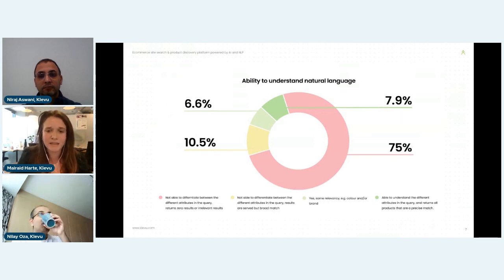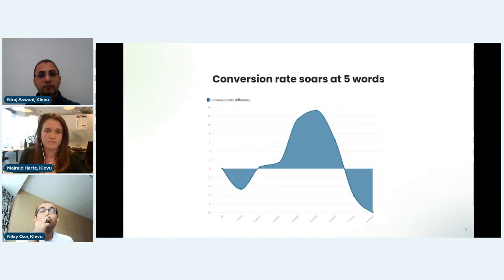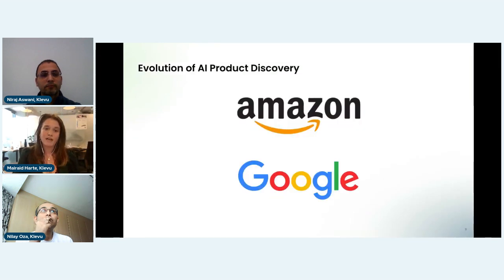According to an e-commerce benchmarking study, a startling 75% of e-commerce websites reviewed were not able to process complex search terms and returned irrelevant results. And we found in our research of existing clients at Klevu that conversion rates soar when people use multiple terms in a query. 5 words is most optimal in terms of conversion rate. And the rationale is the more words you use, the higher in your intent. But it's very important that you're able to understand and provide relevant results.